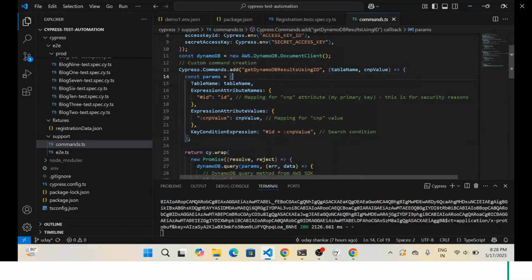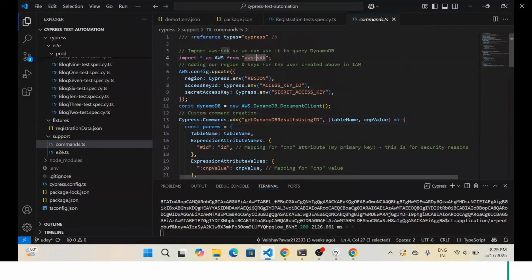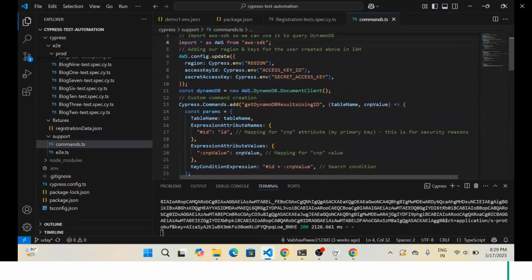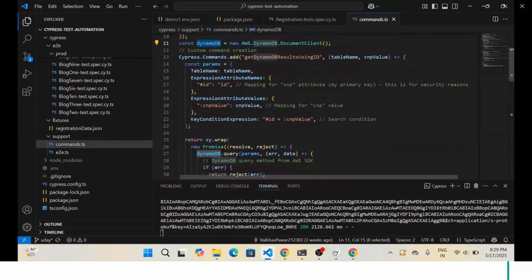AWS provides some inbuilt package, and we can use those to connect easily with this DynamoDB. So first of all, we need this package, AWS SDK. And using this package, we will create one object, which is DynamoDB in this case. From this AWS SDK package, this provides the DynamoDB class, and from that we have the DocumentClient class. So using these classes, it will create one object which will connect directly with the database, and it will run the query based on the parameters we provide and will give us the results. So here, DynamoDB.query and the params I have provided. It will execute this query and will give us the results.